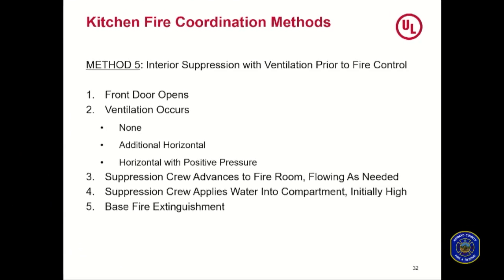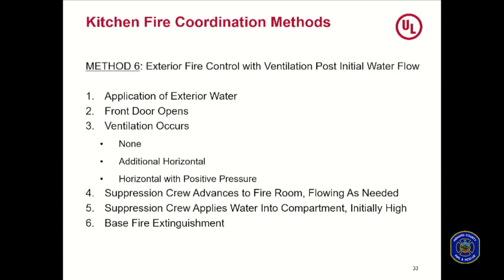Talking about kitchen fires now, these are fires on the first floor of the building. Interior suppression with ventilation before fire control versus exterior fire control with ventilation post initial water flow. So what this is talking about here is, are we able to start doing those ventilation measures after exterior water while the crew is transitioning to the inside? Have we done enough with the fire that we can start to get the space cleared while the crew's still advancing on the inside?